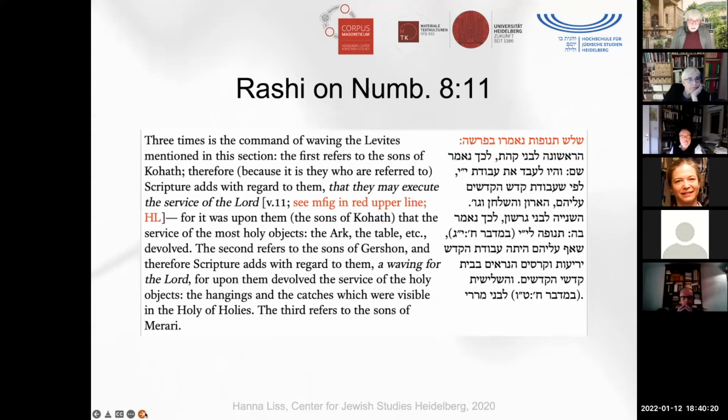See the Masorah figurata in red. For it was upon them that the service of the most holy objects, the ark, devolved. The second refers to the sons of Gershon, and therefore scripture adds with regard to them a waving for the Lord, for upon them devolved the service of the holy objects, the hanging and the catches, which were visible in the Holy of Holies, and the third refers to the sons of Merari.